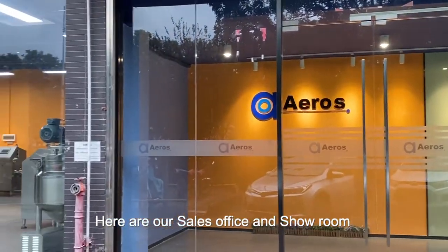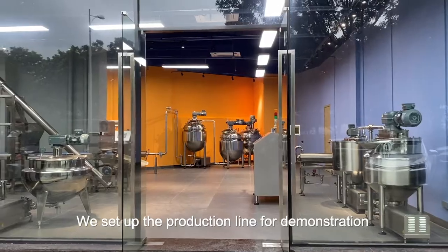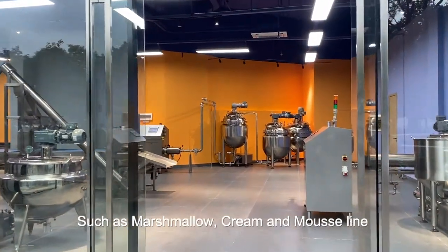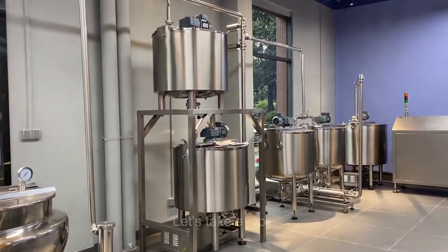Here are our sales office and showroom. We set up production lines for demonstration, such as marshmallow, cream, and mousse lines. Let's take a look.